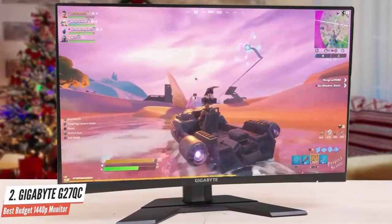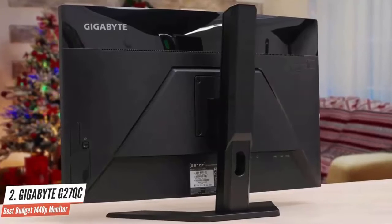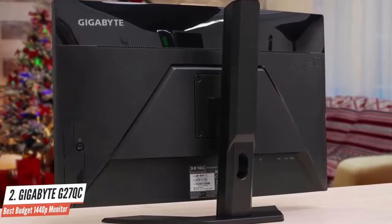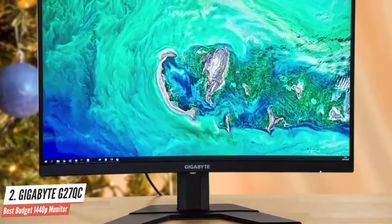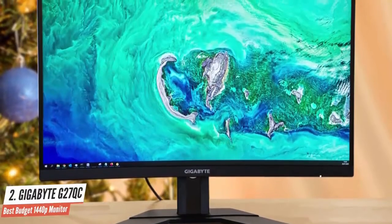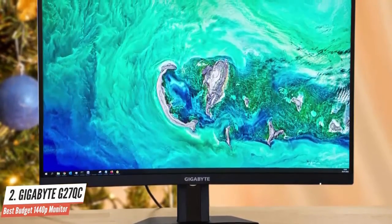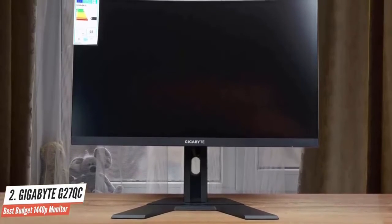The Gigabyte G27QC is a reasonably priced 27-inch 1440p 165Hz curved gaming monitor with FreeSync, motion blur reduction, and plenty of extra features, including a height-adjustable stand and a USB hub. Due to its VA panel with a slow response time speed, it's not recommended for competitive FPS gamers, but everyone else will definitely appreciate its high contrast ratio, vibrant colors, and crisp details.